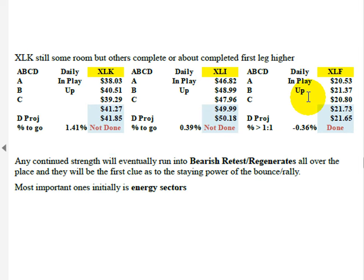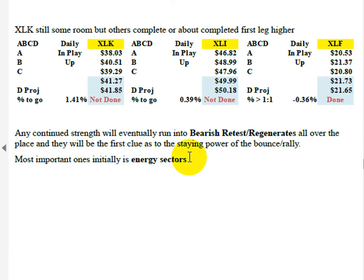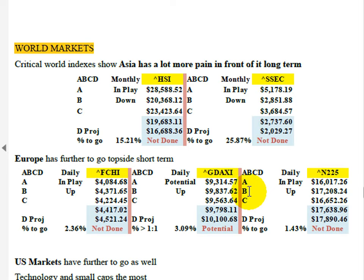Others still have room to leg higher, but some of these are already done, and some of them are very close. Which ones? The weak ones. XLF, XLI. They've already made their bounces. They made their stick saves. They're almost done on the move higher. The one that I really want to watch is the energy sector for the bearish retest. That's where we're going to get our next set of clues.